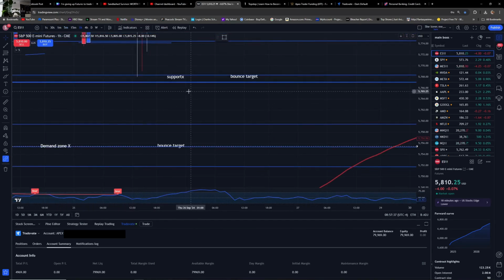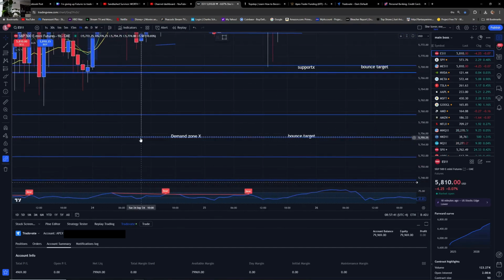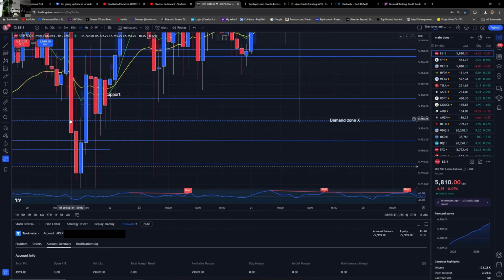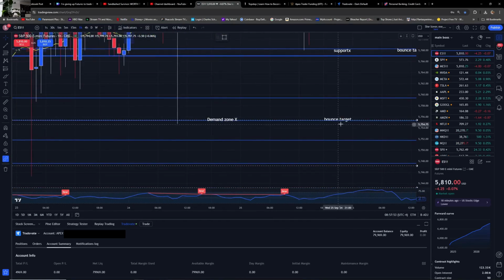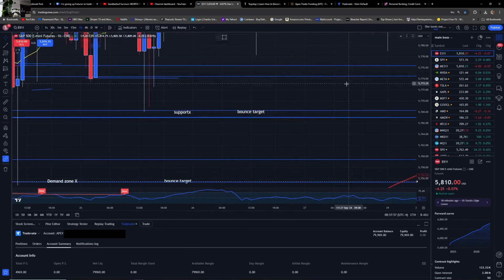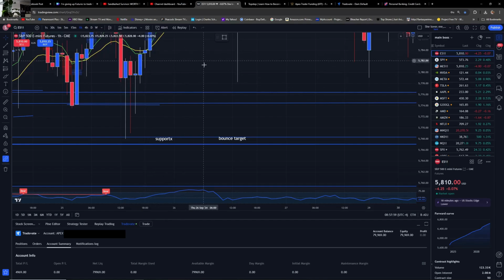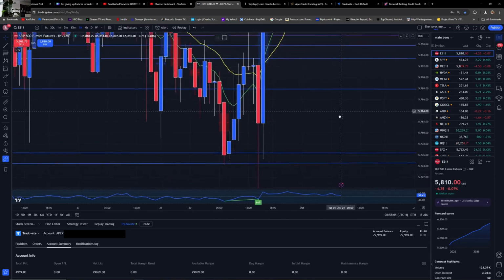That's 68, and here is the 55. We've hit it several times, 55, 55, 55. It used to be support right here, 56 to 55. Now, I mean, it used to be resistance, now it's support. So that's what I'm looking for. As you can see, I have it set as my demand zone X and my bounce target. This is a support X and a bounce target. You notice that we hit the support X and we bounce up. This is regular support, so when we come down to support X again, we'll hit the bounce target and take it back to the upside.